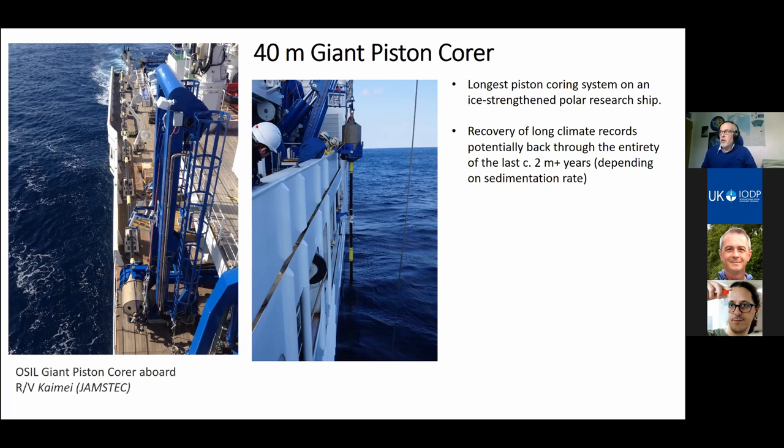So as a measure of the sort of thing you might be able to achieve with this, in a place where you've got a fairly low sedimentation rate of 2 centimeters per 1,000 years or less, you could get a core record extending back more than 2 million years. Or to look at it another way, in a reasonably high sedimentation rate, say 8 centimeters per 1,000 years, 40 meters of core could take you back to 500,000 years and span several glacial-interglacial cycles, including MIS-11.